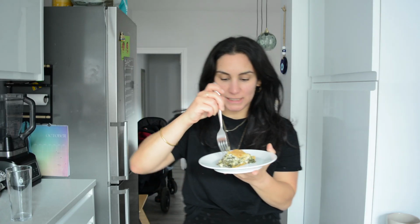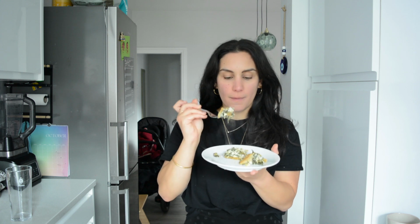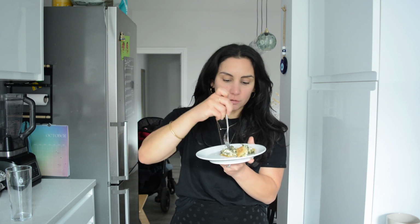Let's have a bite. It's good. The herbs make such a big difference, and I think it's the first time I've put mint in. Definitely recommend. So fragrant, so tasty, so hot, but it's too good. Oh, so hot. So good.